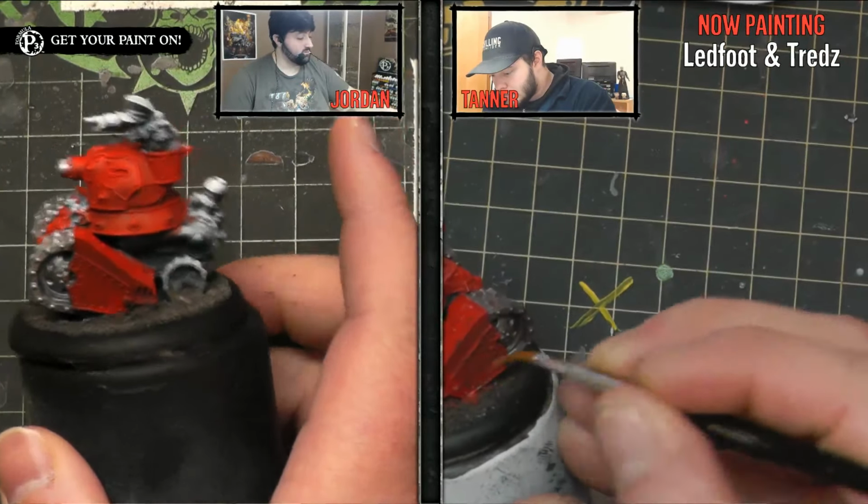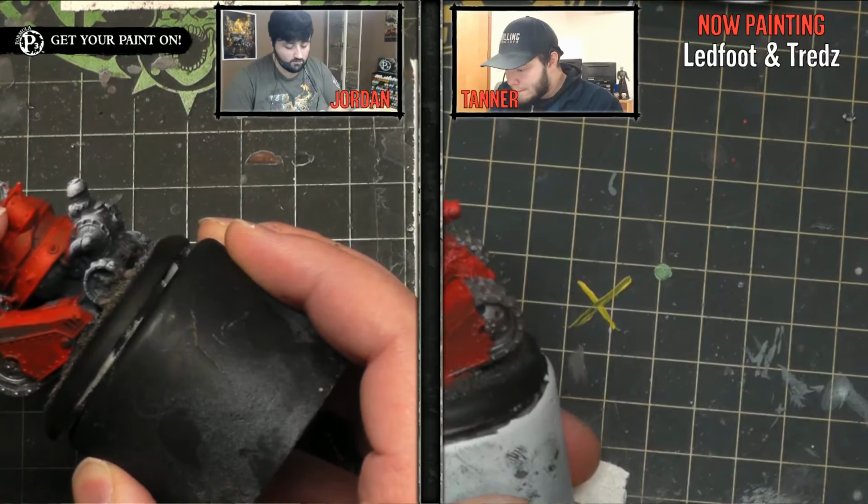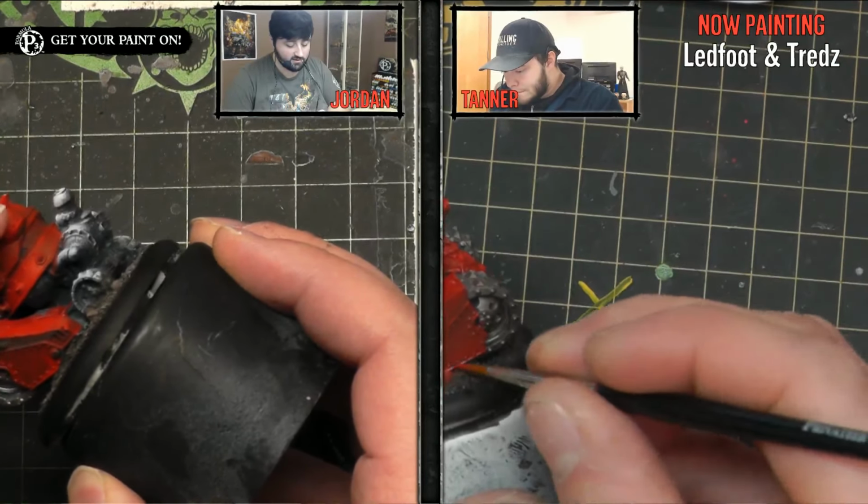So I'm going to take my other color. I'm going to do it again on this side. And this is still the Battlefield Brown Scorn Red mix? No, this is Battlefield Brown Exile Blue. Okay.